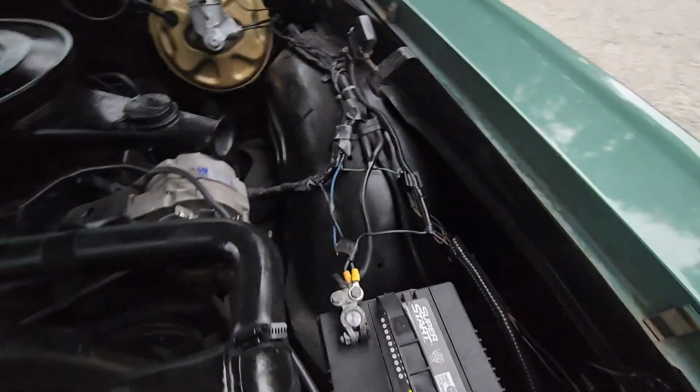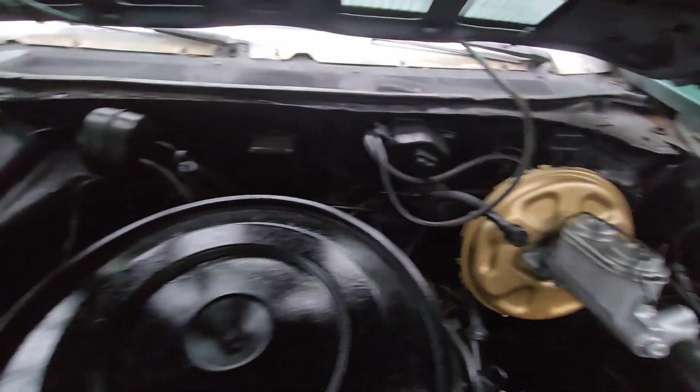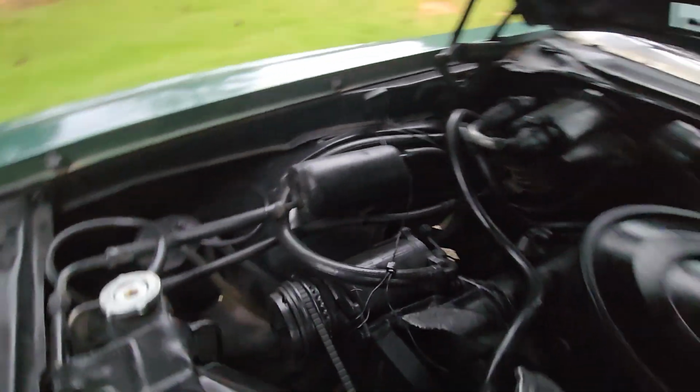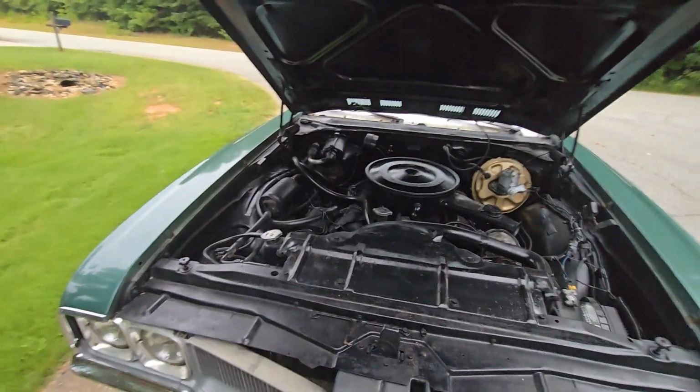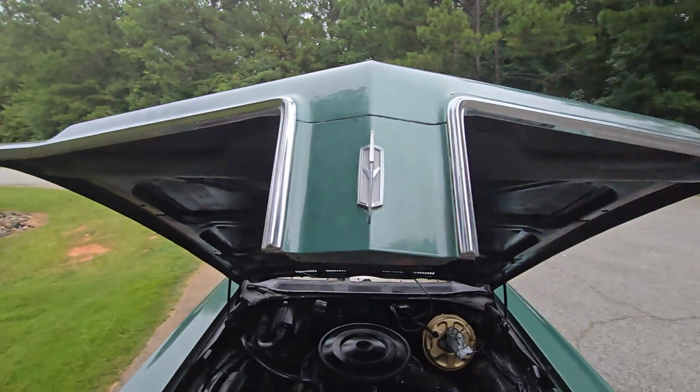Inner fender wells are in great shape. This is a very minimal rust car, but somewhere along the way somebody did do a couple of little repairs and probably did a little body filler, and I'm going to show that here in just a second.